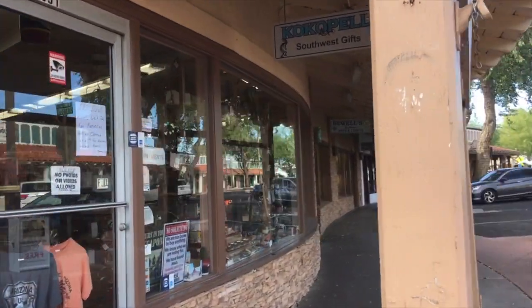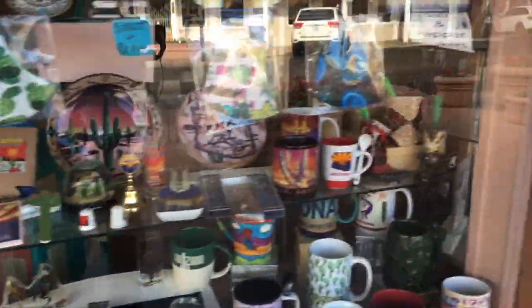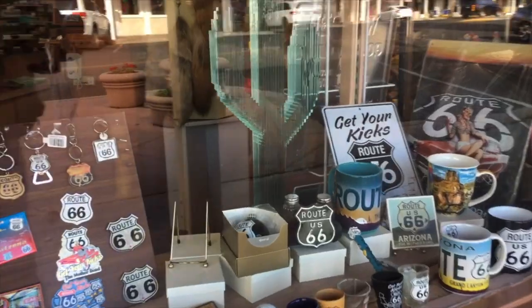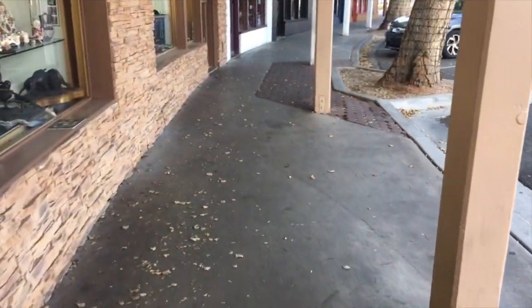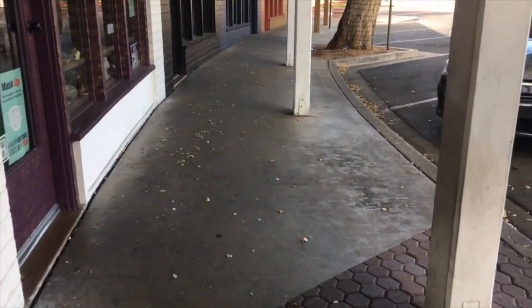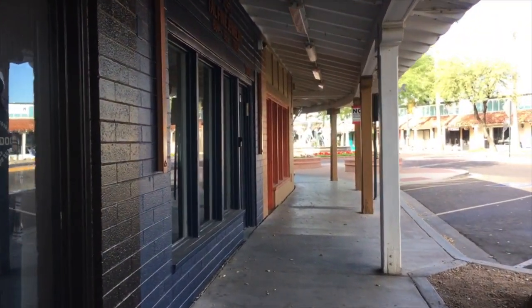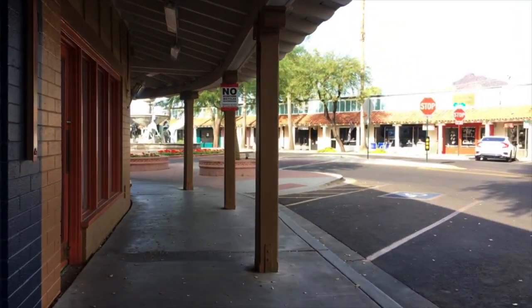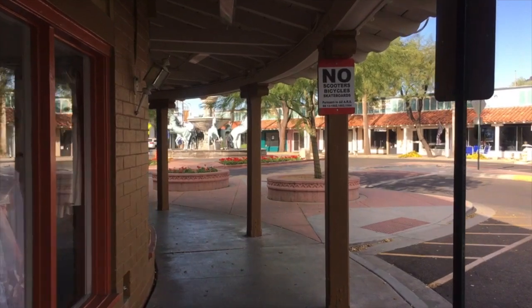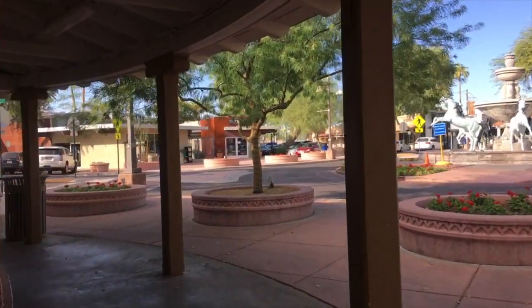Cocapelli has some cool little gifts. Local. So we've got like some hot sauces, little tchotchkes, Arizona stuff. Oh, looks like men's clothing. Rooster bus. Looks kind of cool. Oh, I've totally rode a scooter through here before. Probably the reason that they have that sign there. Beautiful bridal shop. They always have some really pretty dresses in there.